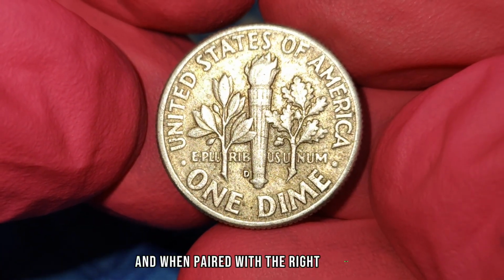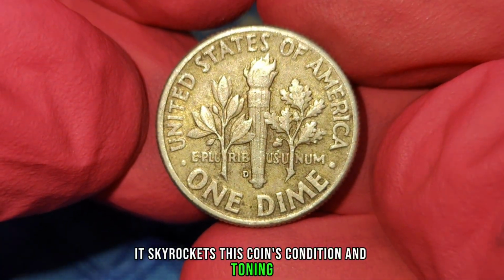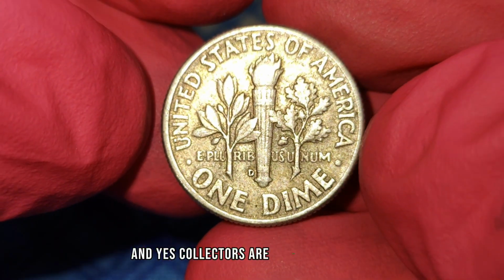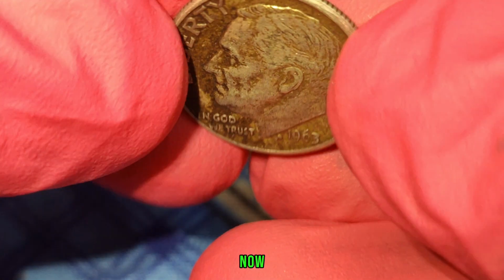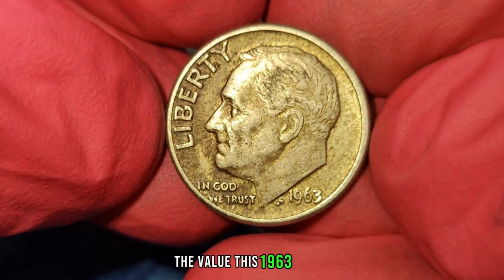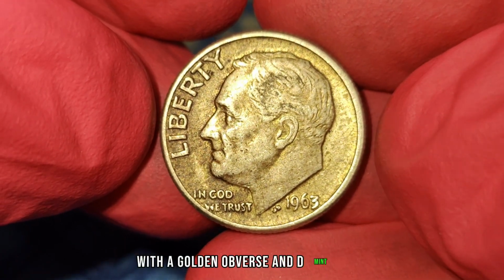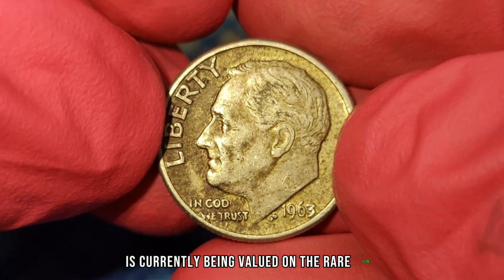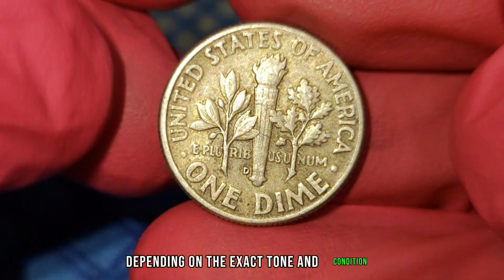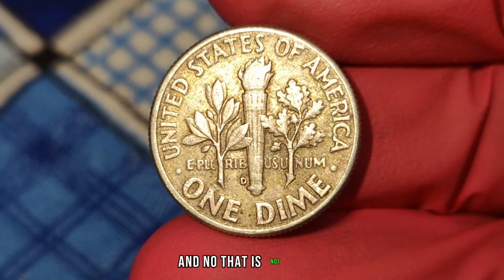And when paired with the right grading, its price does not just rise, it skyrockets. This coin's condition and toning put it in a category reserved only for elite specimens. And yes, collectors are willing to spend fortunes for it. Now, let us get to the part you have all been waiting for: the value. This 1963 D Roosevelt dime in very fine condition with a golden obverse and D mint mark is currently being valued on the rare coin auction market at upwards of $220,000, depending on the exact tone and condition. That is right, $220,000. And no, that is not a typo.